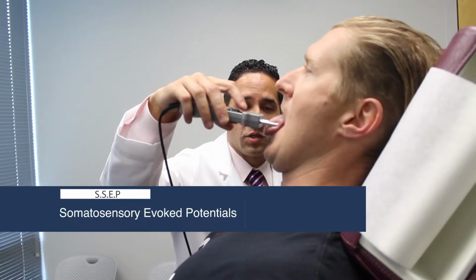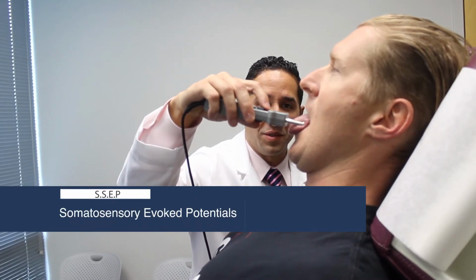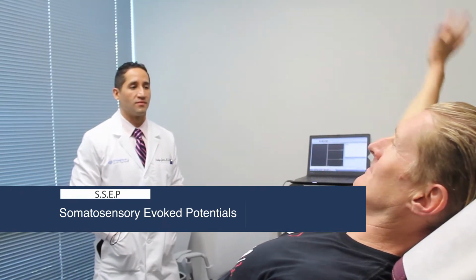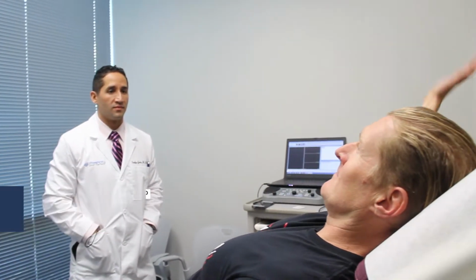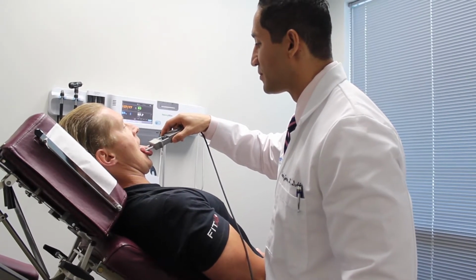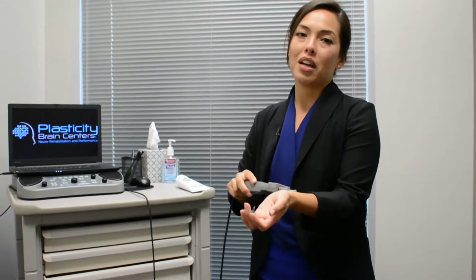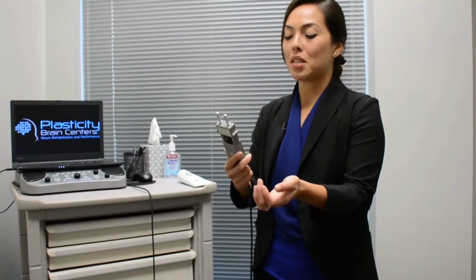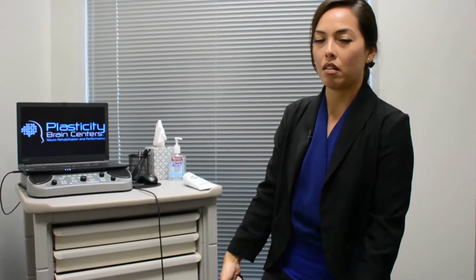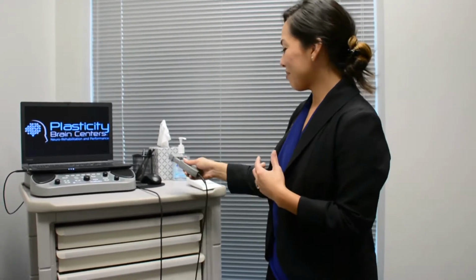Over here we have our SSEP. Basically, it's very light electrostimulation. It feels like a tickle. When the doctors pinpoint an area of the brain that they perhaps want to stimulate, then they will locate the nerves that connect directly with that part of the brain and just apply the very light electrostimulation. That's why sometimes some patients have it in their temple, sometimes they'll have it in their tongue, sometimes they'll have it on the bottom of their foot, because they're trying to stimulate different parts of the brain.